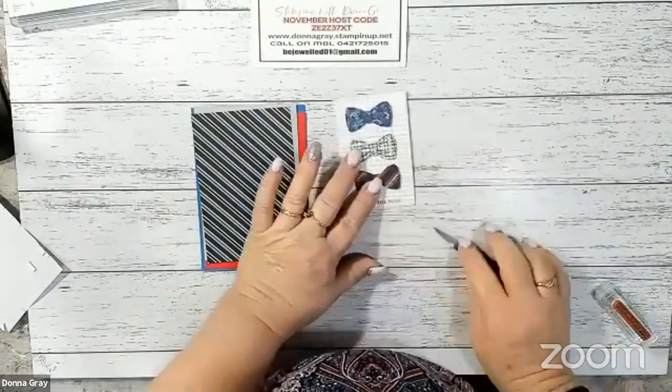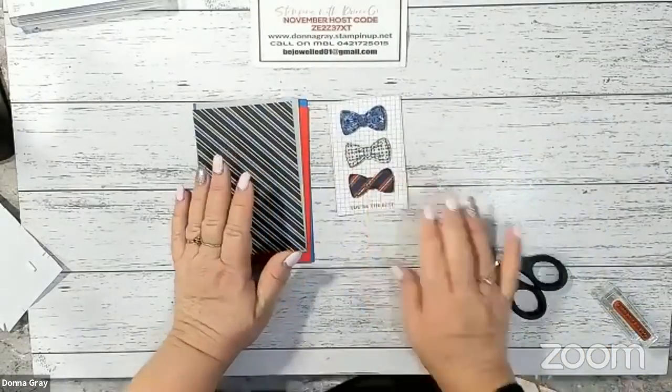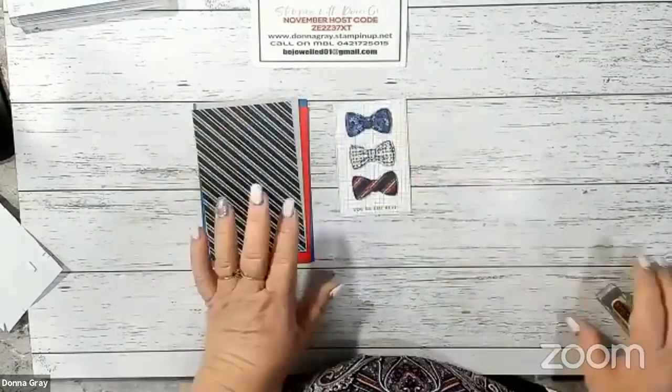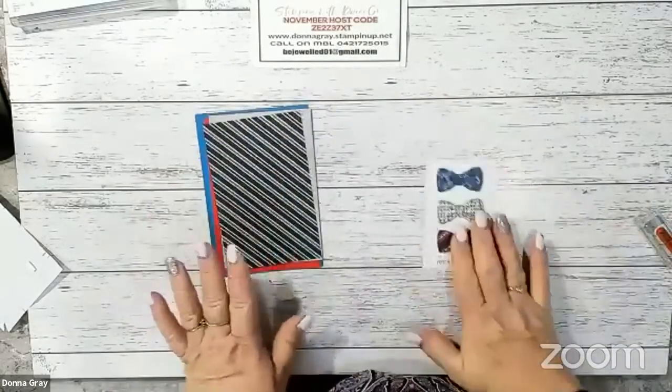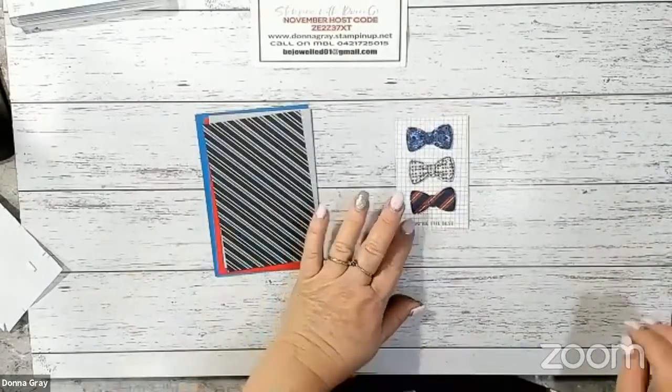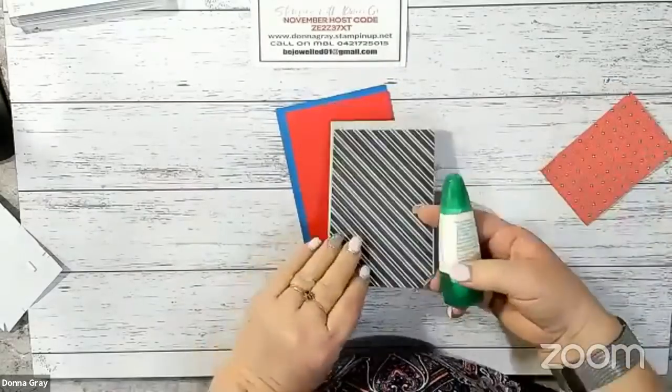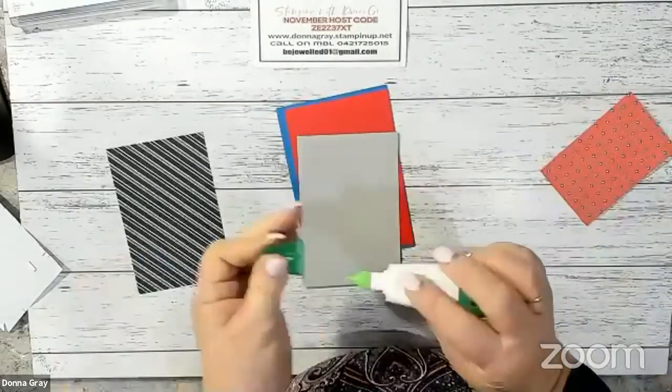You could even do this in a girl version as well. I'm thinking you could definitely do it in a girl version, with some girly pattern paper, which would be really, really nice. So let's layer these up. So once again, I'll use my Tombow.